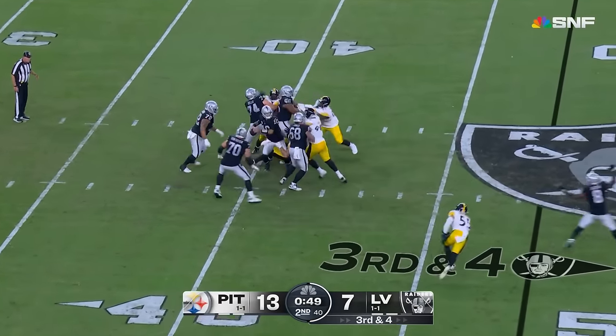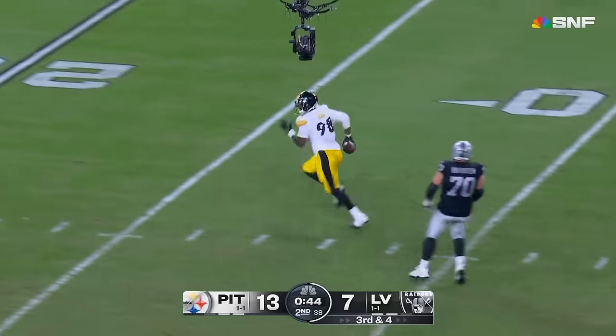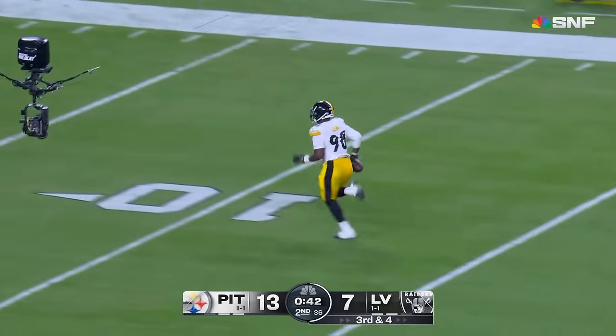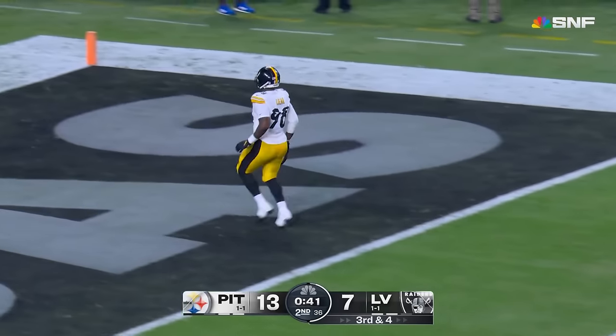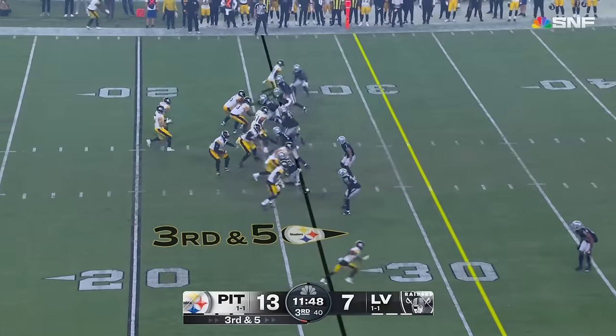Garoppolo trying to step up, can't get rid of it, gets bent, look out. Bent dangerously as the ball comes out the other way. Let's check on Garoppolo. He was being held underneath, bent back like a pretzel. Third and 5.